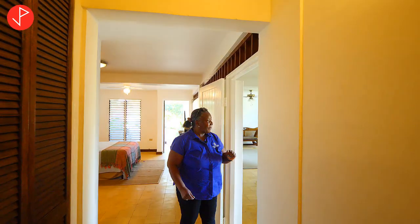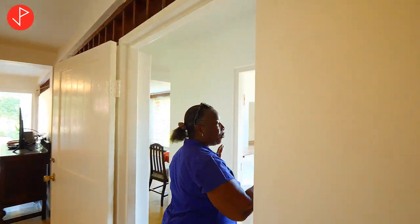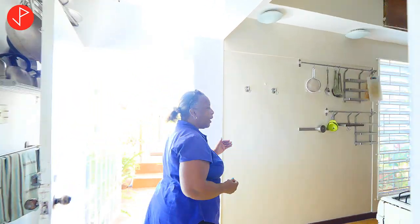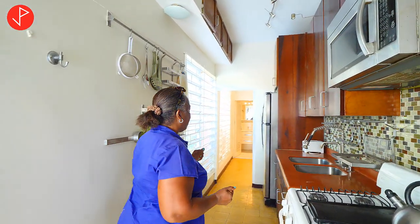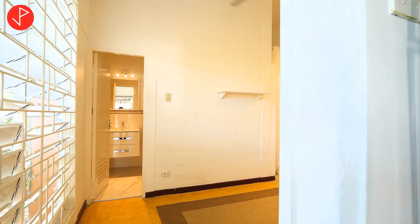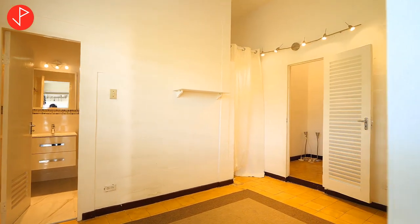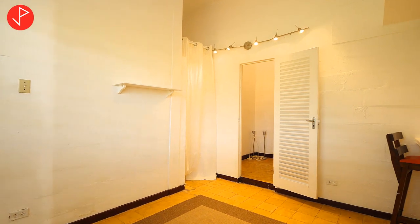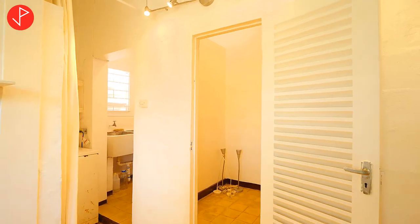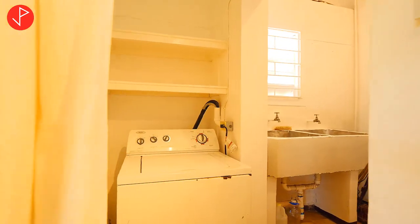So from here, we can go straight to the kitchen, and through the kitchen is the second bedroom. So this second bedroom we're going to look at now is not really like your conventional bedroom, because it does actually have the laundry area off the bedroom, but this could also double up as a studio or a home office space. There's quite a large closet or storage area. And as I said, there is the laundry area straight off as well.